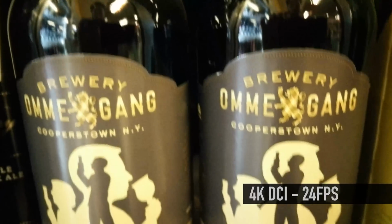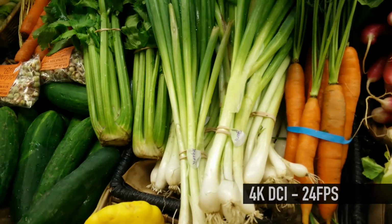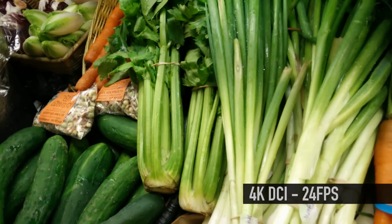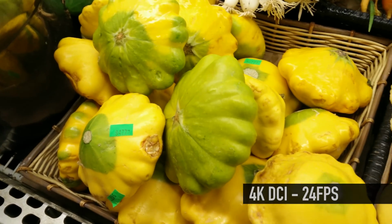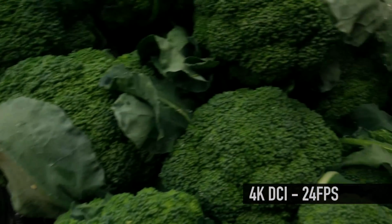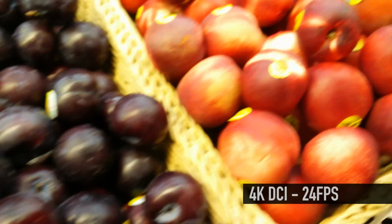It'll do 1080p and all the other different modes, but it'll shoot in 4K at 30 frames a second for UHD. And then if you want to go all the way up to true 4K, you can do that at 24 frames a second. And we've pretty much shot everything that you're seeing with this camera at 4K.